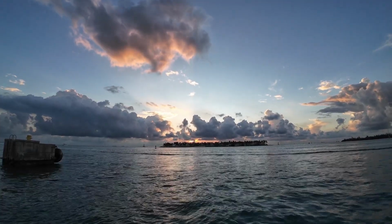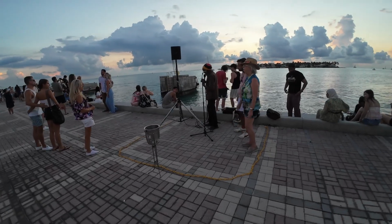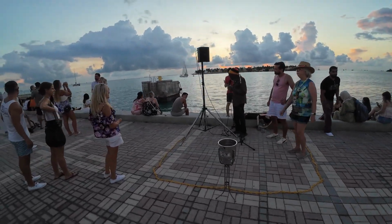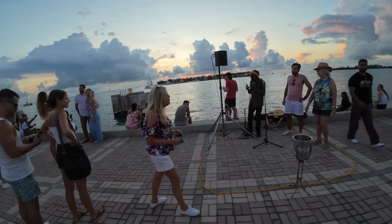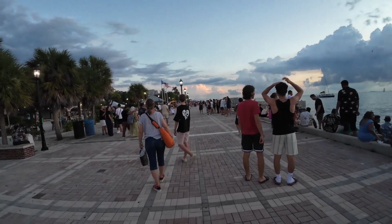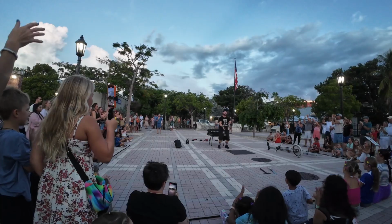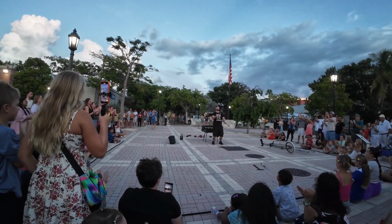The atmosphere is electric, with music playing and street performers adding to the sense of excitement and anticipation. As the sun dips below the horizon, the sky is painted with hues of pink and orange, and the crowd sits and watches in awe. It's a moment that is truly magical, and it's something that will stay with you long after your trip to Key West has come to an end.